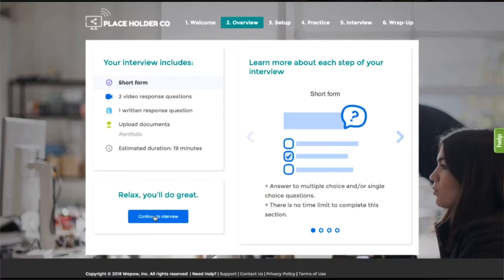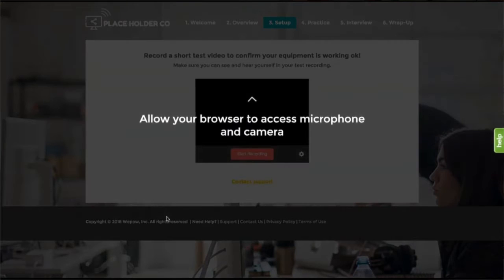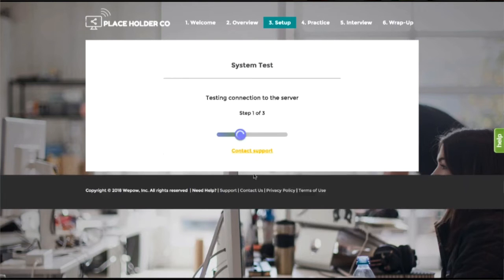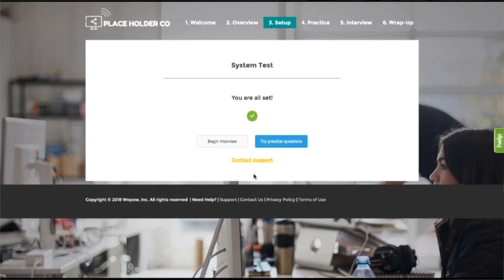So when you click on the continue to the interview option, it would test the webcam for you. It will give you the opportunity to direct yourself and make sure that you're sitting upright, you're able to see, test your connectivity, and it says you're all set. So now in this particular option, usually most of the time as part of the demo, the software allows you to do some sort of practice questions.